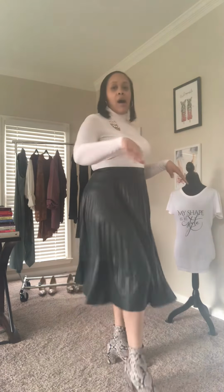I absolutely love the midi length. I think that it's so sleek. I think that it is just something that can be worn across the board no matter where you're going. And I just love that it gives you that full coverage without making you look kind of old lady-ish or grandma-ish or whatever. So that's the reasoning for the skirt. I love the fact that it provides that full hip and back area coverage. And again, like I said, it doesn't age you.